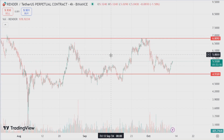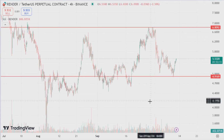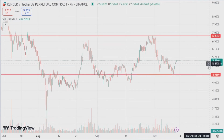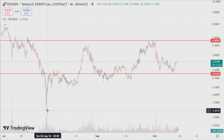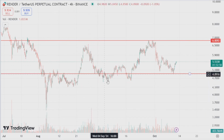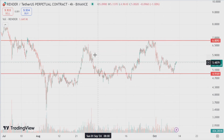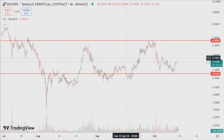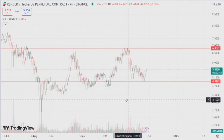So now let's get on with my Render price prediction. One thing I'm always telling people is stop looking at the 1 hour chart. The thing about the bullish uptrend is higher highs and higher lows. As you can see, this was the low, we got higher, a little bit lower, higher, lower, higher, and lower. So it's literally higher highs and higher lows. Even though this was a little bit of a fake out, it still got higher highs. And this is what I'm expecting in this range.